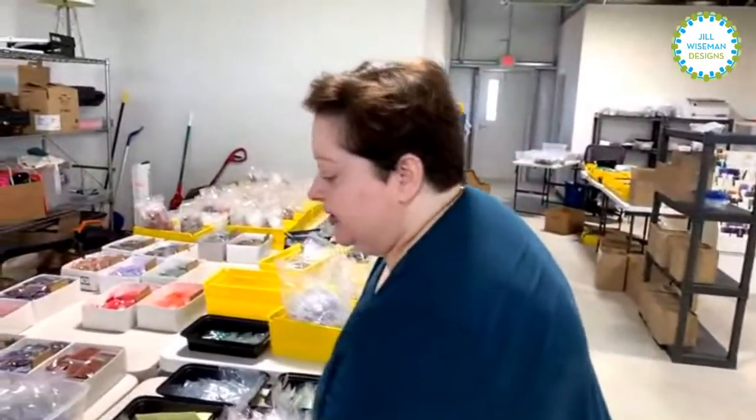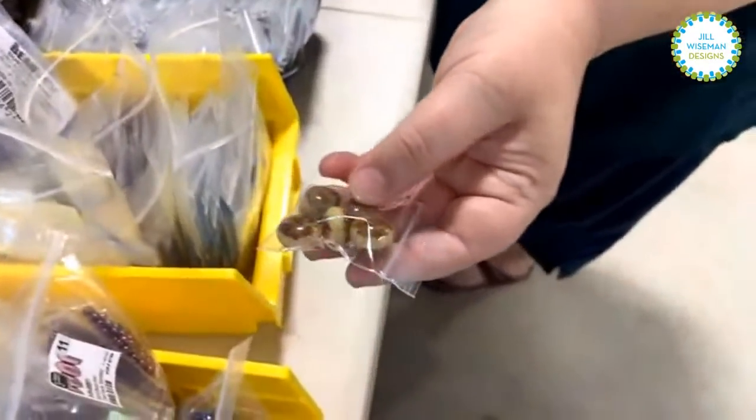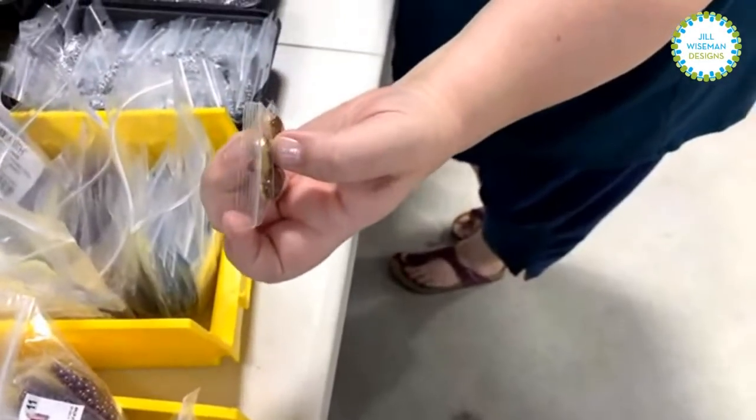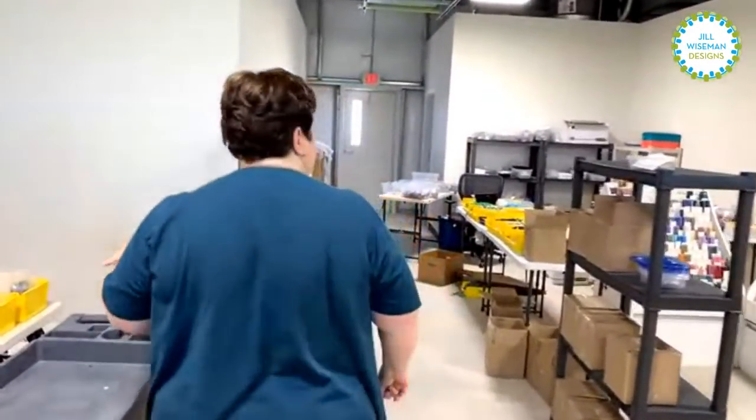These are some cool beads that I picked up in the Czech Republic. They're large, but they would be incredible. If you hung that on a chain, wouldn't that be a cool earring? Love that. Again, more randomness, but all stuff for the sale.